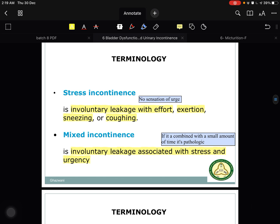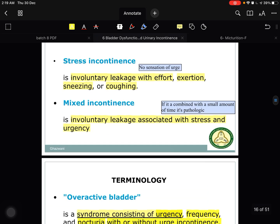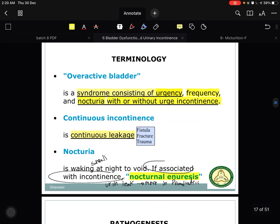However, in stress incontinence, if you cough and you urinate without noticing, this is called stress. Not only coughing, but also exertion, any kind of exercise you do, any kind of movements, even sneezing. This is for the stress. Mixed incontinence is where both stress and urgency are combined. So there's involuntary leakage, but it's at the same time associated with stress and urgency.